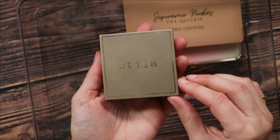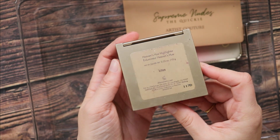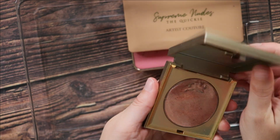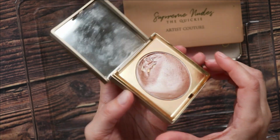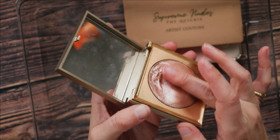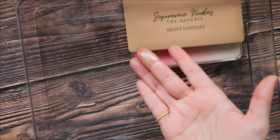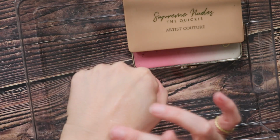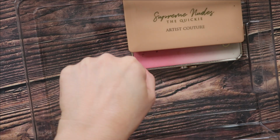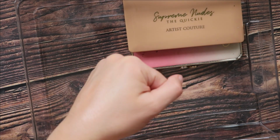And then for highlighter, I've brought this one out from Stila. This is the Heaven's Hue highlighter in Kitten. I have had this for a very long time, and it continues to be a favorite. It's such a silky, smooth finish, and it is a beautiful highlighter that never really looks like makeup. It just melds in really beautifully to the skin and just adds that glow without, like I said, looking like makeup.